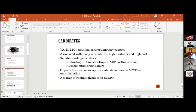Who are the candidates for veno-arterial ECMO? As we mentioned, it is a transient cardiopulmonary support associated with many morbidities and high mortality, so it should be restricted to suitable cardiogenic shock. Patients refractory to conventional therapy in the form of fluids, inotropic support, plus or minus intra-aortic balloon counterpulsation within 6 hours before multi-organ failure. Patients on this support but with still increasing requirements for inotropes, increased lactic acidosis, and starting to have kidney and conscious-level affection, we usually start transient mechanical support. Patients with expected cardiac recovery, or candidates for durable mechanical circulatory support or heart transplant, in the absence of contraindication to ECMO.